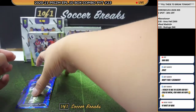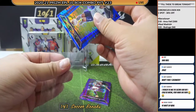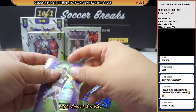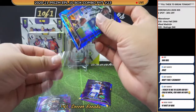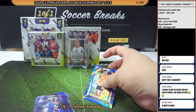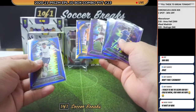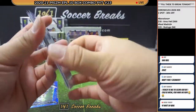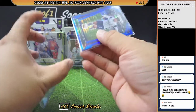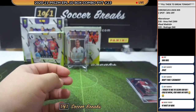This kind of thing comes in very, very rare. Usually every box comes with at least a teal. Not the first time this has happened, but very, very rarely, probably one in 50 boxes this might happen. But we got ourselves a nice Son Heung-min blue. Son Heung-min going to Ronachai. There you go.